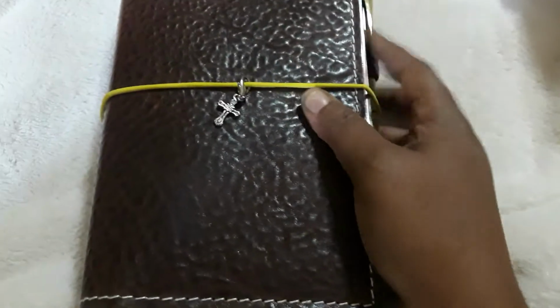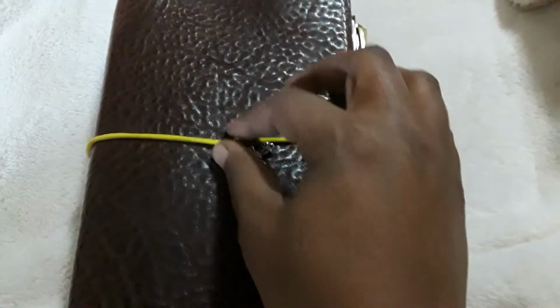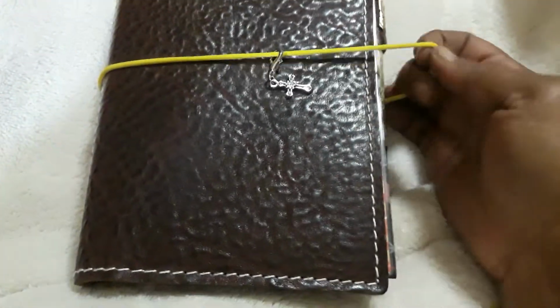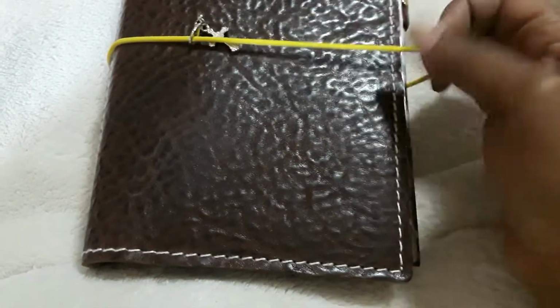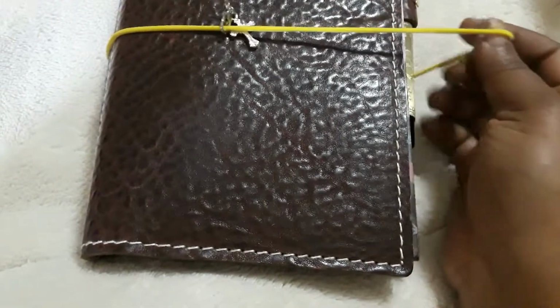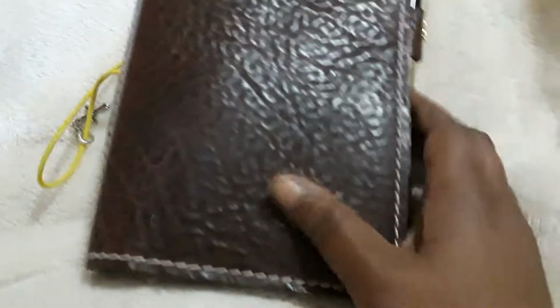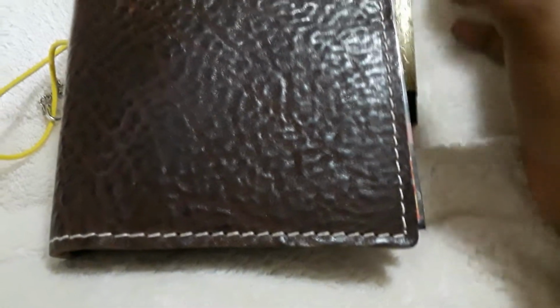Okay, let's see if I can get a little closer. I'm trying to keep a good angle. And I got my elastic in yellow for my Yellow Rose of Texas. Okay, now, here, let me pause this. Okay, so here we are.